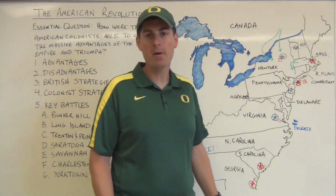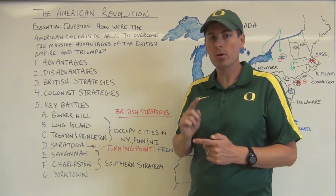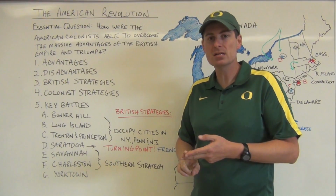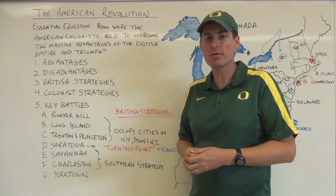This results in the Treaty of Paris, and that helps us answer our question. They were able to overcome these massive advantages through guerrilla warfare, through fighting a different style of warfare where the central cities and control of those wasn't as important, through getting the French alliance, and through basically determination of will.